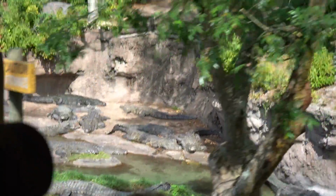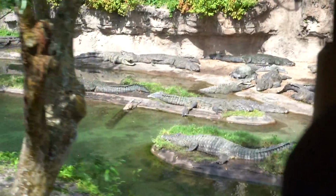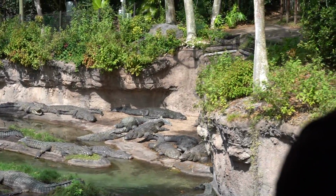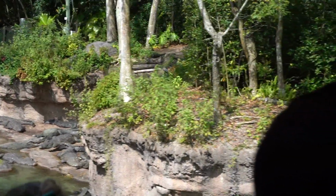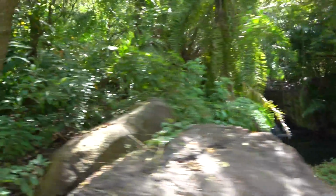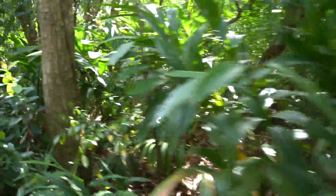Everyone, please remain seated here. These are Nile crocodile on our left. Nile crocodile are the largest species of crocodile in all of Africa. They get about 16 feet long. While their diet consists mostly of fish, they'll attack almost anything that gets too close. Even bigger animals like zebra if they happen to stray into the water.